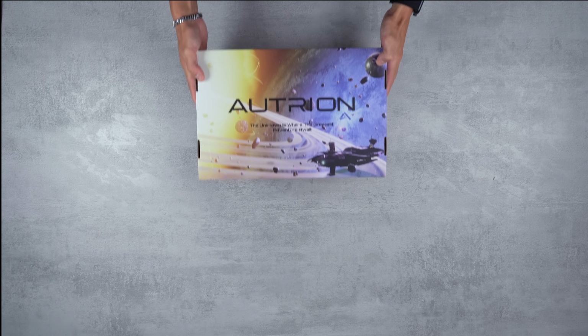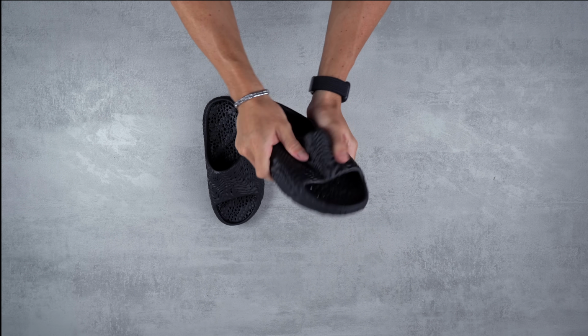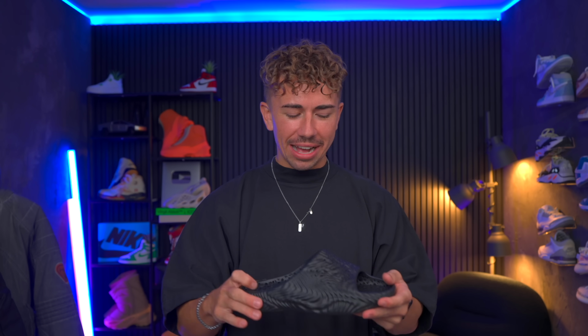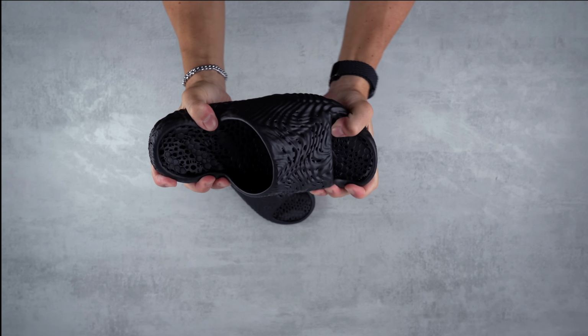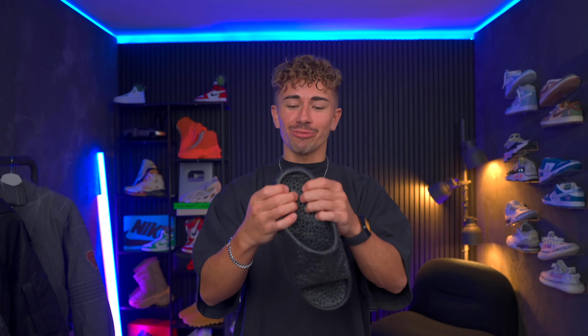Last one up for the substitute category is the 3D printed slides from Atreon. These things are very, very cool and one of the most interesting slides I've ever worn. But they just kind of missed the mark a little bit because they're so soft that you fall into the ground, like you feel the ground as you're walking. So there's really not that much support, so I pretty much only wear these around the house, because I would always take a different pair of slides if I'm actually leaving the house and going to be walking around. These would end up being a little bit uncomfortable over time because you're literally sinking right through these things.